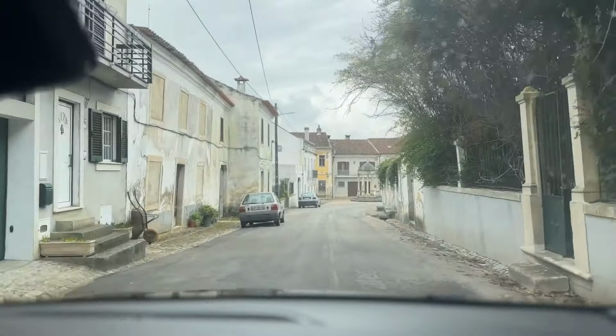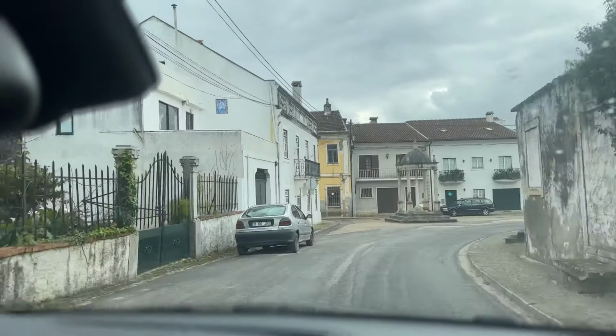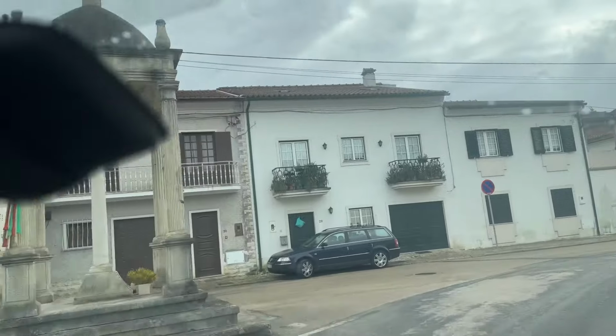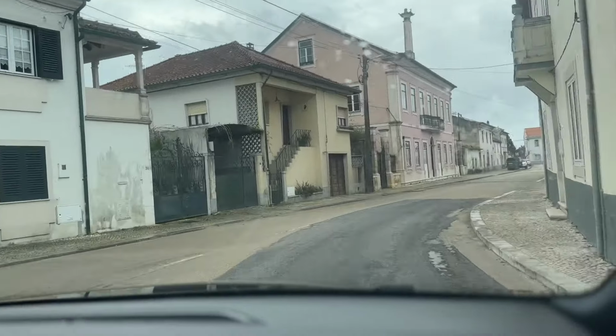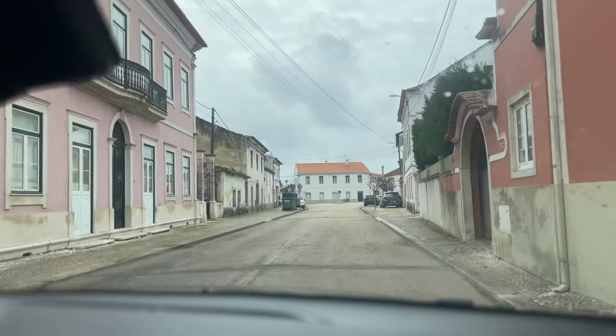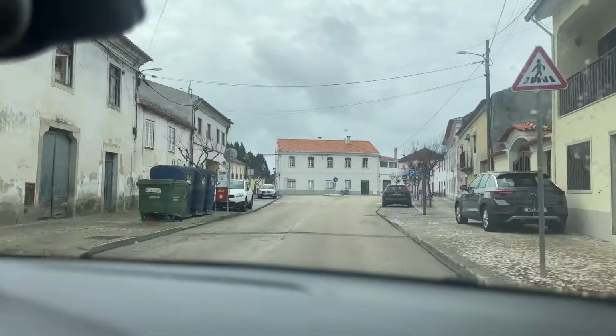And here we go. All these villages used to have this sort of area that would be like a village center, and I think that's what this structure is supposed to be marking. It's where they used to have the markets, outdoor markets, in the old days and so on.